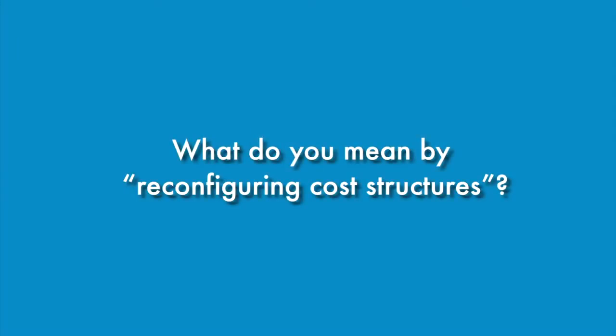This month, I'm talking about reconfiguring cost structures. We talk a lot about the need to contain or reduce healthcare costs. But healthcare systems today also need to reconfigure their cost structure and invest the savings in the infrastructure needed for risk-based contracting or population health management. These terms are similar, but not synonymous. Both cost reduction and reconfiguration are driven by the same imperative to improve value. But reconfiguration connotes a different way of delivering care.